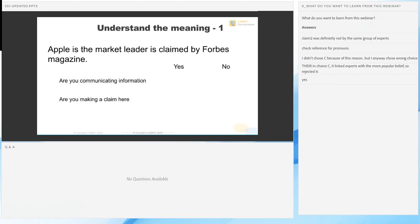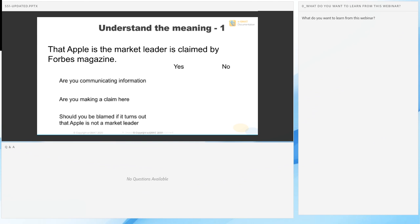So when you think about the statement, Apple is the market leader is claimed by Forbes magazine, in this case, are you communicating information? Yes. Are you making the claim here? Absolutely not. And should you be blamed if it turns out that Apple is not the market leader or not a market leader?